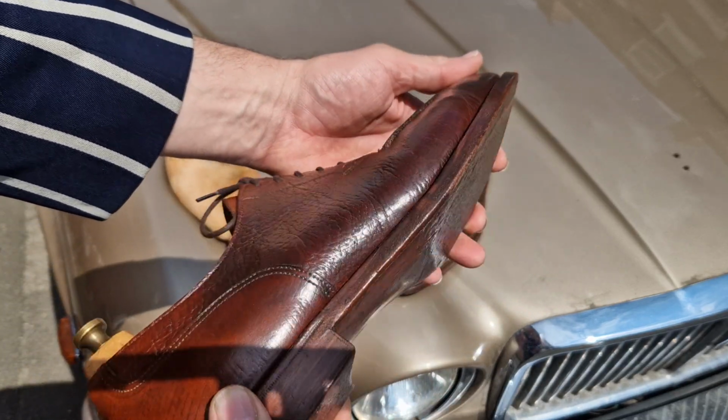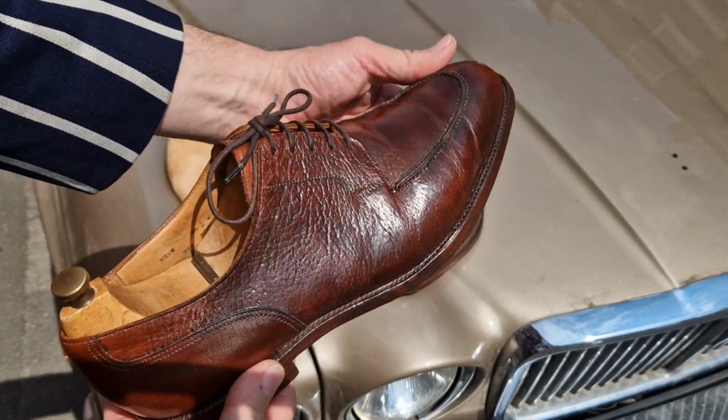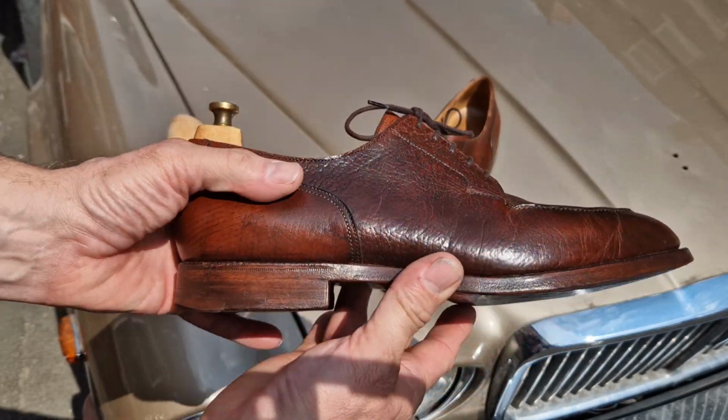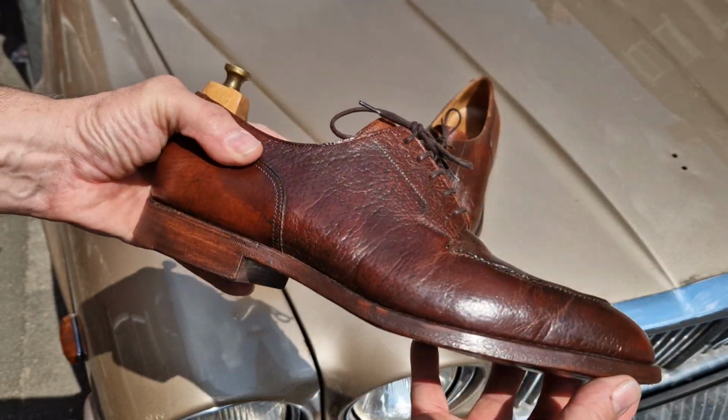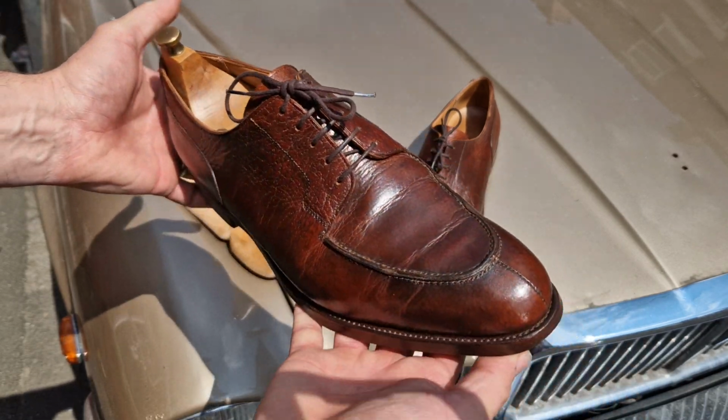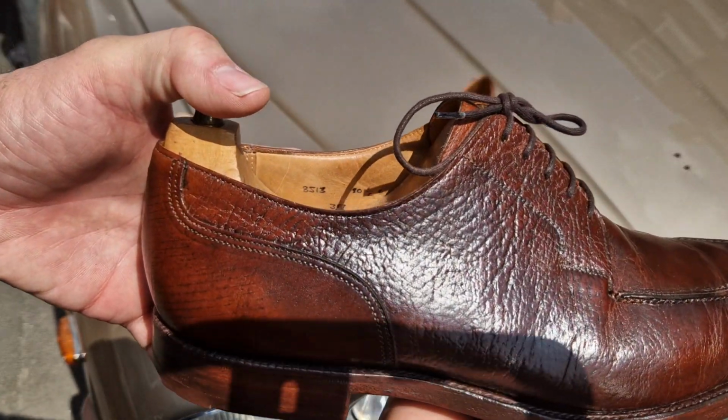I've probably worn them 8 or 10 times in, I don't know, 7 or 8 years. I've barely worn them, and I've not worn them all day. I might wear them for a couple of hours to go somewhere, take a few photographs, come back. That's how most of my shoes are. They don't really get that much wear. But it's just the most remarkable skin.